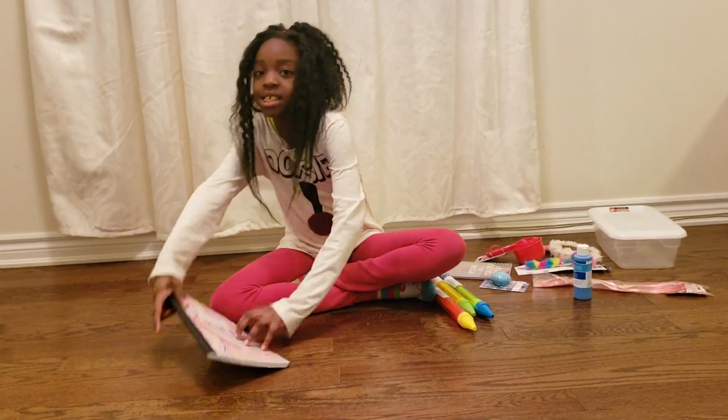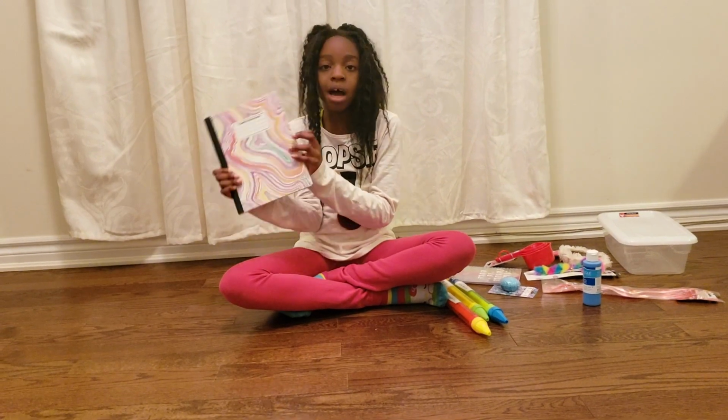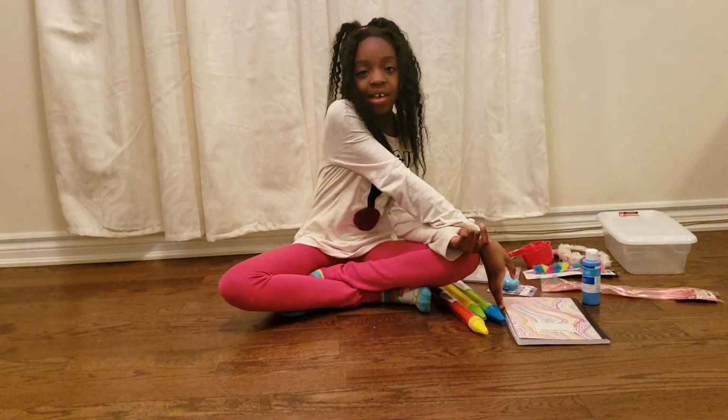Last but not least, I have this notebook. It was for my mom, because my mom's notebook was running out, so I wanted to buy her a new one.